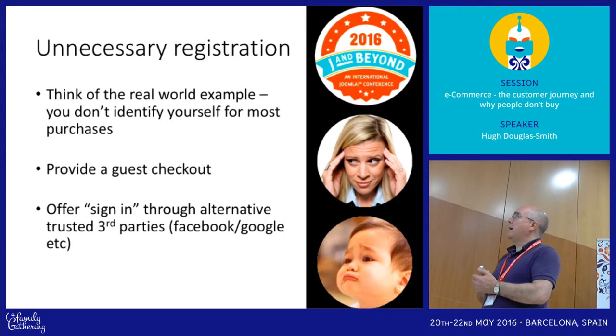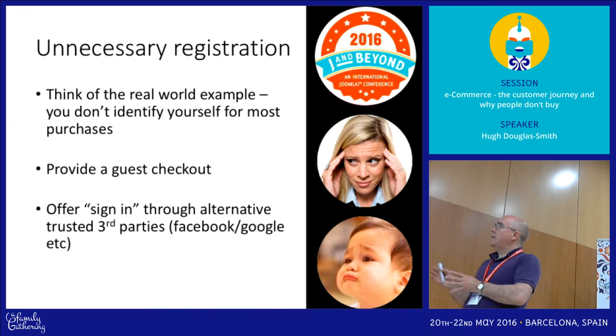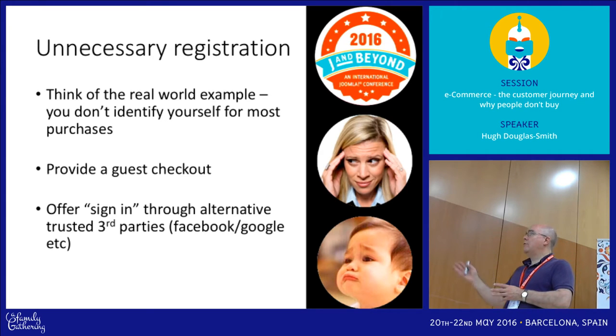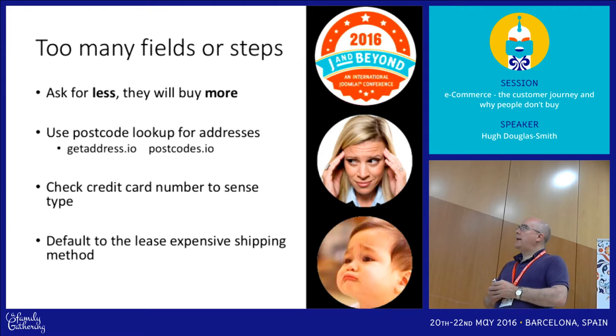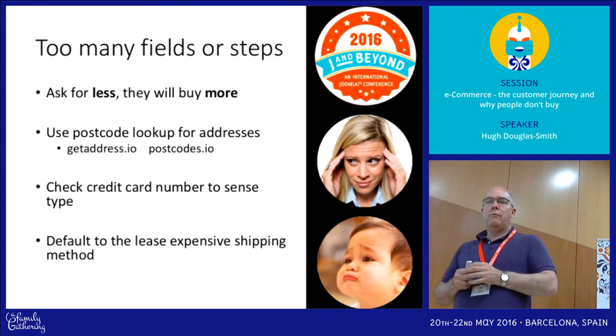Think about, in the checkout, unnecessary registration. And if you do have to have registration, offer the ability to sign in through trusted third parties, through Facebook, Google. Use somebody else that the customer's already trusted, and allow a login through them. Limit the number of fields that you're collecting. The less that you ask, potentially the more that people will buy.